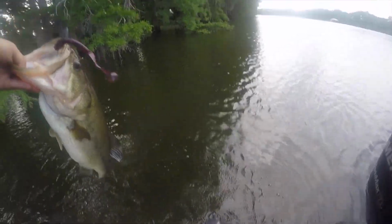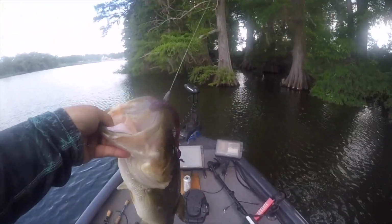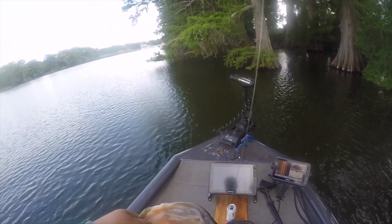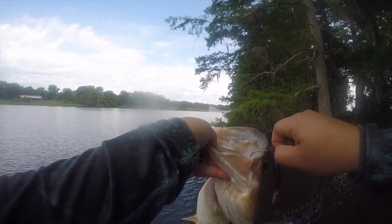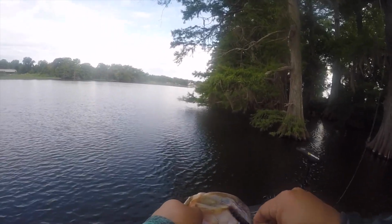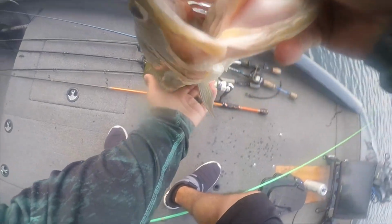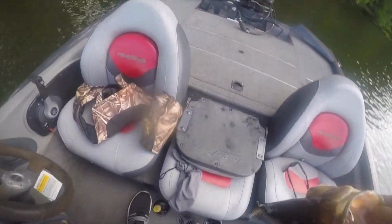Oh my God, y'all, look at that freaking tank. That's a freaking giant. This is what we came for, y'all. It's a freaking tank right there. Put him in the live well for a second, y'all.